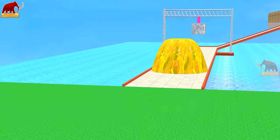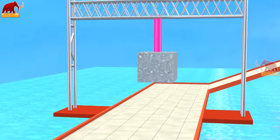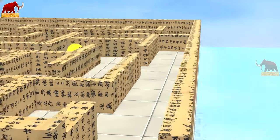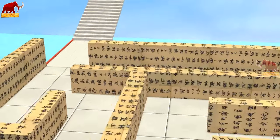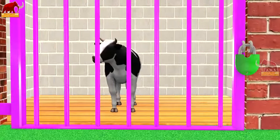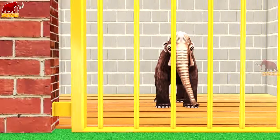Welcome to this giant maze build escape room challenge. Here are some barriers to make the contenders fail in their challenges. And look at that giant maze, friends. The one who will reach here has to release the animal from the cage.